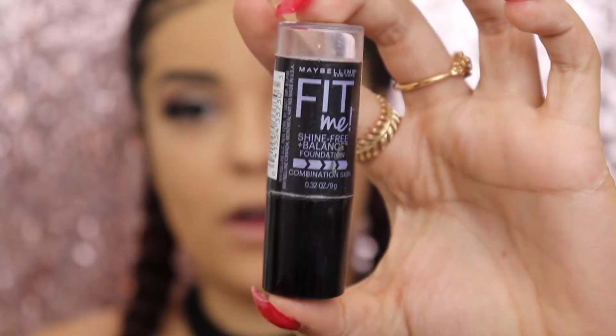Now for my contouring, I'm going to be doing something I haven't done in a long time, which is cream contour. And I'm going to be using this Maybelline Fit Me foundation stick. This is something that I've had in my makeup drawers forever also. Like, this is probably at least about a year old. I'm pretty sure they still make these, but this one is in the color Cappuccino or 340.